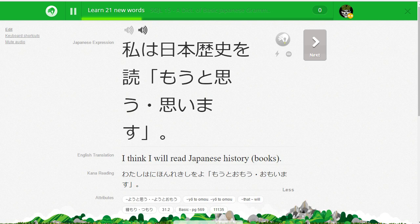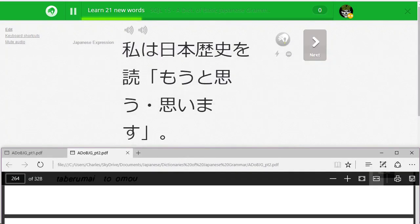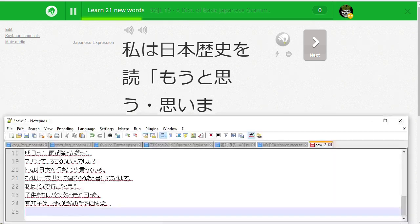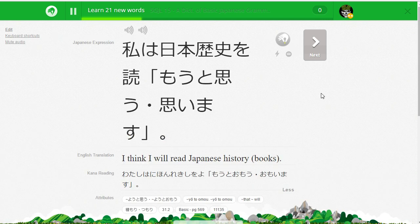私は日本の歴史を読もうと思う。Make sure about this. What I'll do is verify the sentence first. 私は日本語を読もうと思う。Okay? 私は日本の歴史を読もうと思う。Actually, that's something I should consider doing as well.